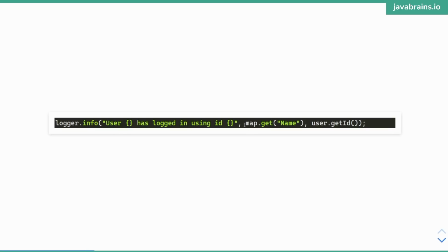Now, as long as you're passing in expressions, as long as the value itself is being passed to Log4j, this is standard logging, right? There's nothing special about this. This should make a lot of obvious sense, okay? This itself is not a problem.